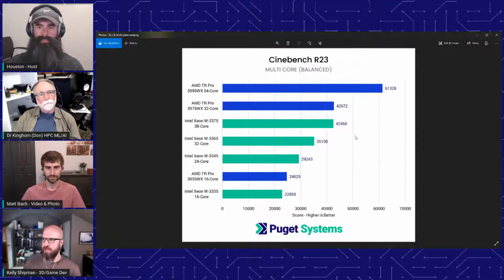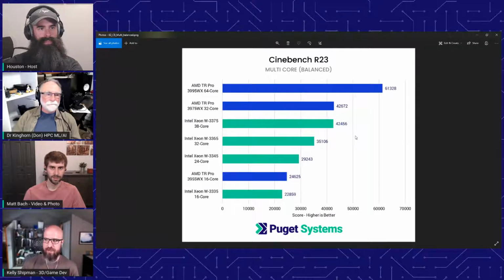Cinebench multi-core, again, you need cores, and there's just not enough cores. And again, the 38 core barely matches the 32 core. I think on Cinebench, when you do the power profile, the 32 core and 38 core flop. The 38 core ends up being just a hair faster, but about the same margin that the 32 is faster than the 38 core. So it's essentially the same.